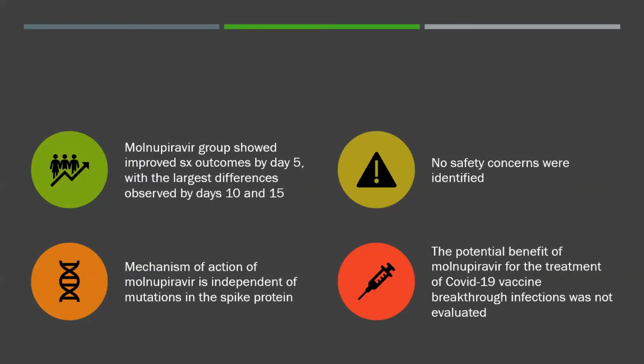Okay, so next would be the molnupiravir group. They showed improved symptoms by day 5, and the largest difference in symptoms was observed by day 10 and day 15. No safety concerns were identified, and the mechanism of action is independent of the mutation in the spike protein. So that's why we could see that it works across different strains of virus. The potential benefit of molnupiravir for treating vaccine breakthrough infection was not evaluated because most of them were actually unvaccinated patients.